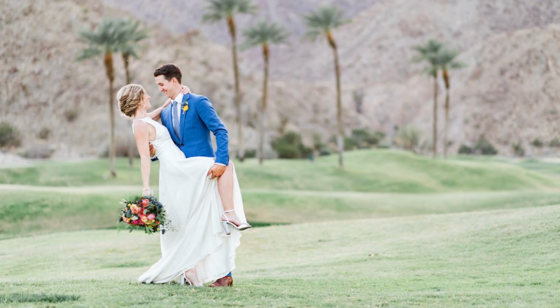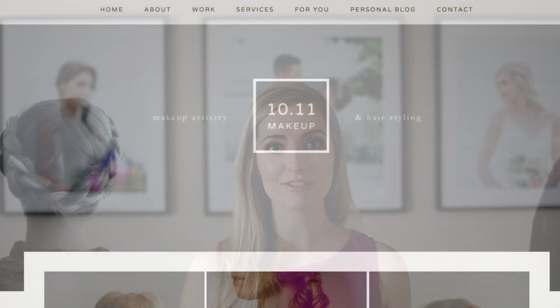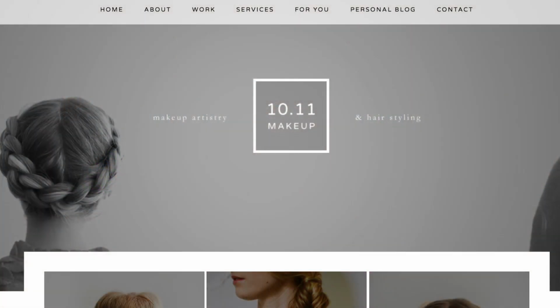For my wedding, I chose 1011 Hair and Makeup. They are based in Orange County, which is about an hour north of San Diego. For me, that was totally worth it to pick somebody who was up there because I had admired their work for such a long time. I've been wanting to work with them for years, and so I decided to hire them for my wedding. I felt really confident that they could create the look and the style that I was going for.